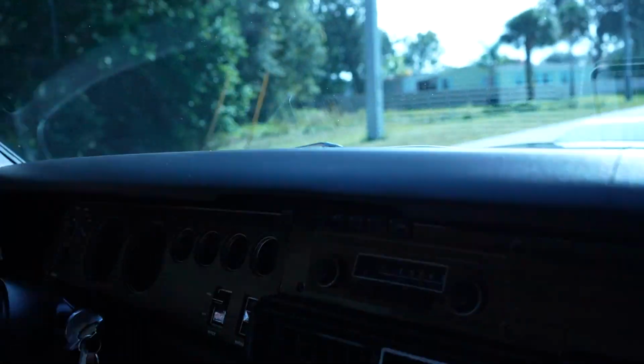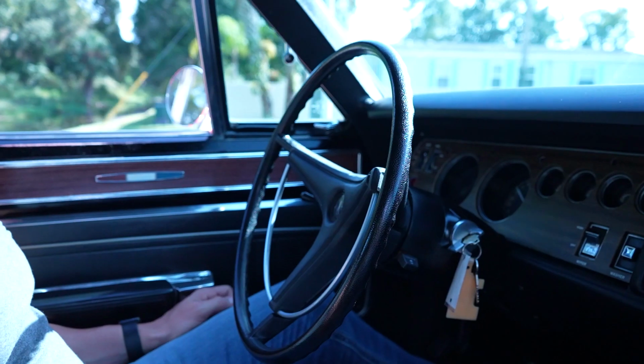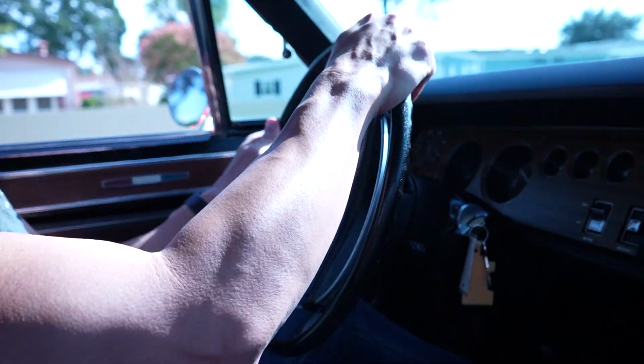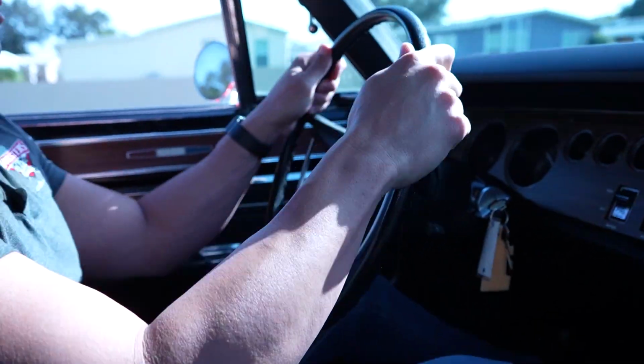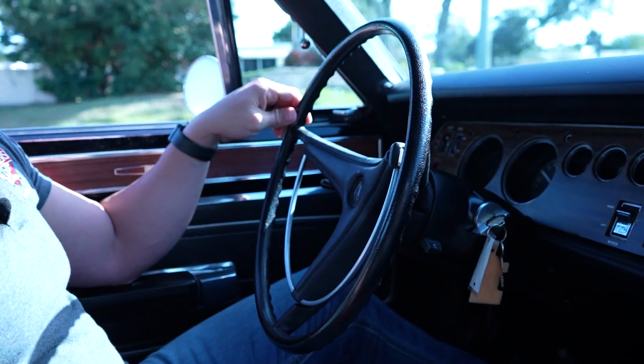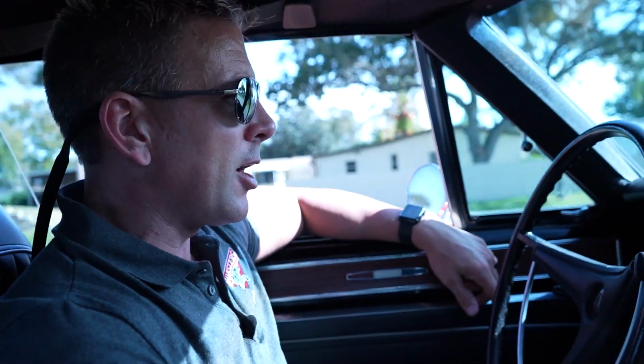Car tracks nice and straight. Steering wheel's aligned, fantastic. Car's got good response in the steering wheel. I was going to show you the brakes, but I can't do that right this very moment. I got people behind me, I got cars behind me.